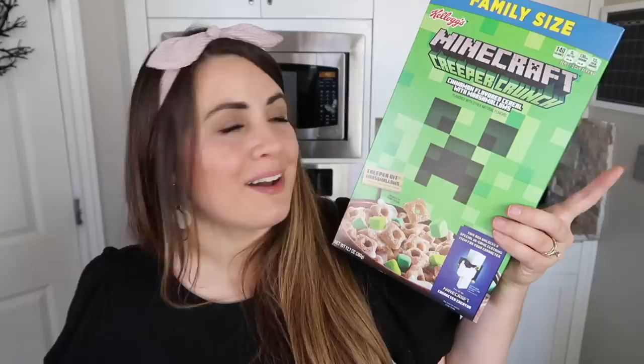If you saw Liam's room in our basement makeover series, you know that he is obsessed with Minecraft. He has a whole Minecraft room. Honestly, both of the other boys also love Minecraft, so I thought this would be a really fun splurge for them.